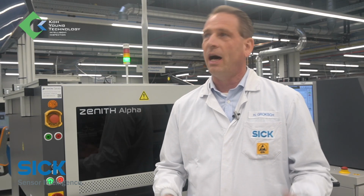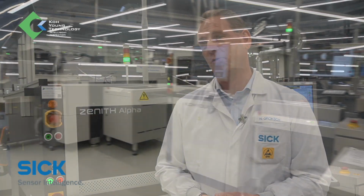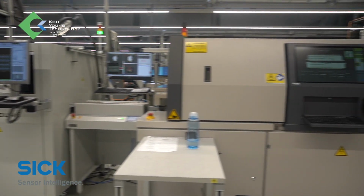And that was even without the KPO installed. So we see that the SPI alone brings us to a much better quality. And now, being almost the first production site in Europe to have the KPO, we even expect much better performance, also reducing maybe by half our not okay parts at the end of the line.